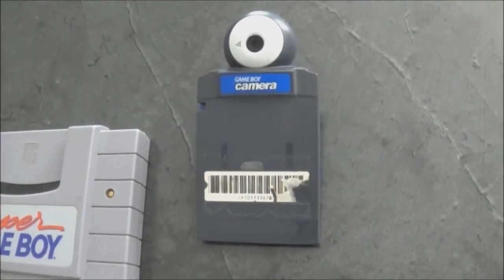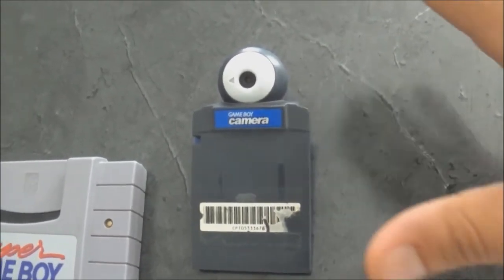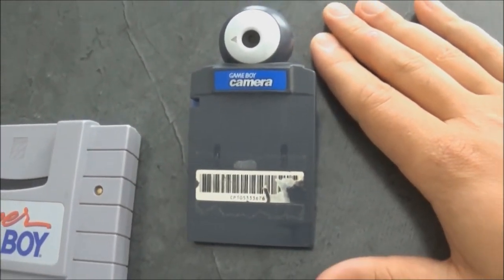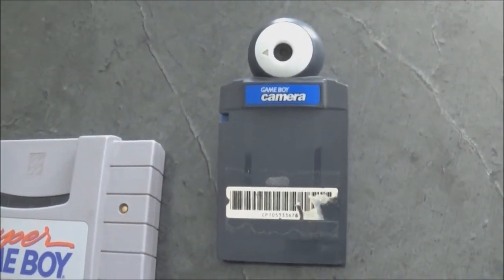The one accessory I have, with the exception of the link cable, is the Game Boy camera, which is kind of functional. You know, it still works. You can see it on the screen. Unfortunately, I don't have the printer to print out the little stickers.